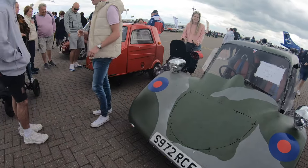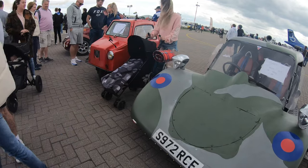Do not sit on this car. All right. You're not going over.